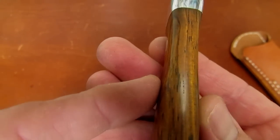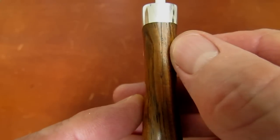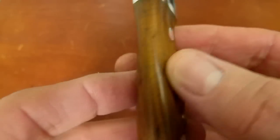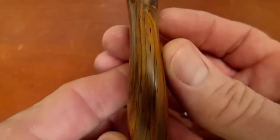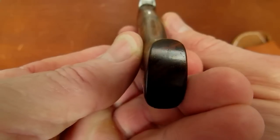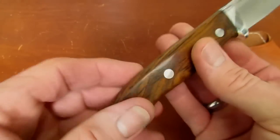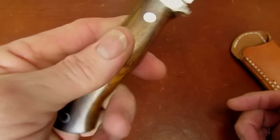And if you look closely, you can see right through here the seam where both halves of the handle meet. But boy, they do a nice job. There you go. I think we can catch it just right on the butt of the knife. But everything is dead flush. There are really no gaps.